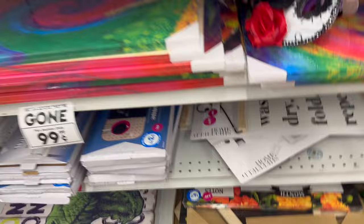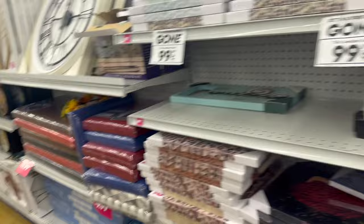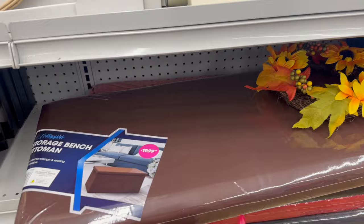And then they have little decor pieces for 99 cents, which is not bad. So definitely check out your section. I am in Cypress, California. A lot of you guys asked which 99 I'm at. I'm at the 99 Cents Only in Cypress on Walker. And they also have the storage ottomans. I do think this is a little pricey for $19.99, but these smaller ones are not a bad deal for $9.99.